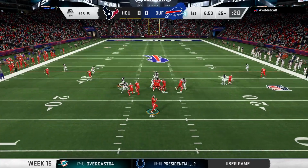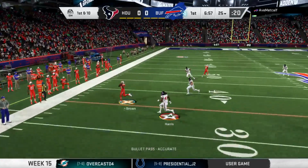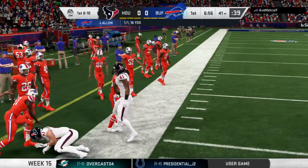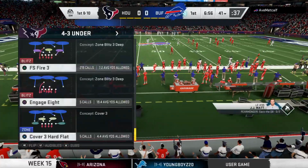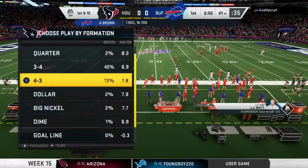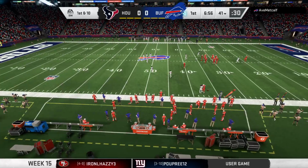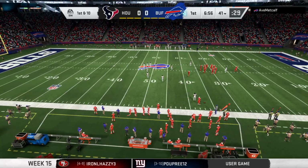On first down, Allen. This is caught by Antonio Brown. 16 yards on the game's first play and a quick first down. And we see the emphasis early here. Get your star receiver involved, able to do it successfully. Not a bad start to begin with, that's for sure.